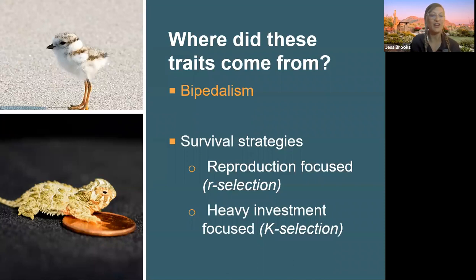Okay, so thank you very much. For those of you who are participating in the identification side of tonight's webinar, what we're looking at is a young spotted sandpiper. And on the very bottom left is a desert horned lizard. And I did see horny toad come up in the chat. That's also correct.